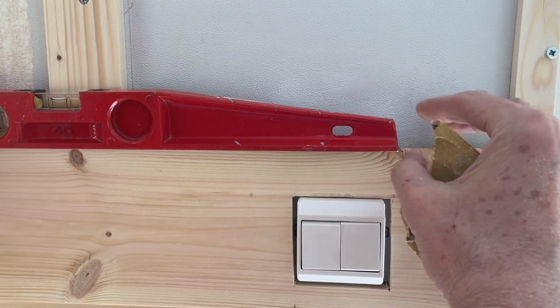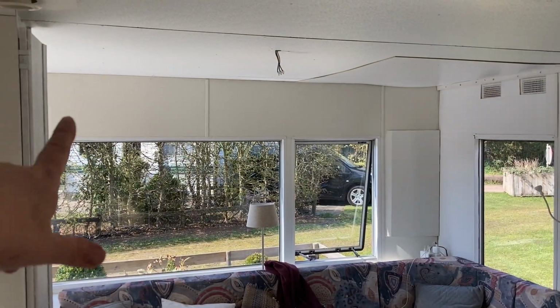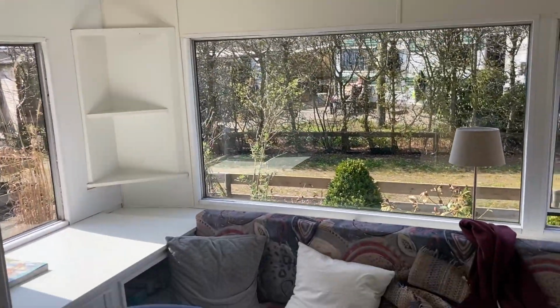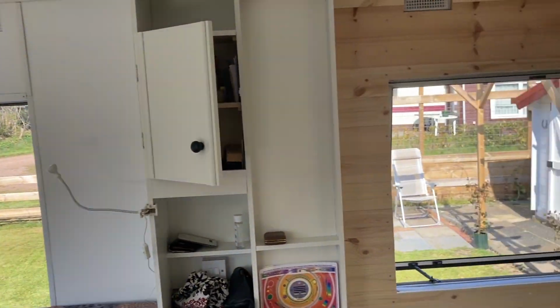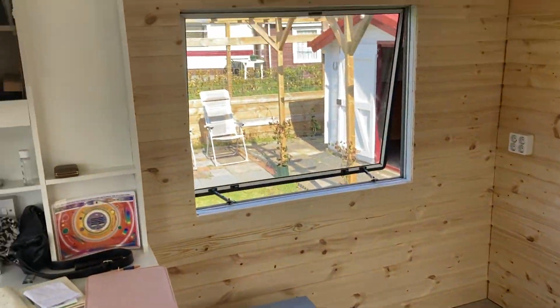I did not have time to finish the shelf, but we do that next week. It's already time again to go home. But it looks so, so much better than last weekend and two weeks ago. So we are very happy.